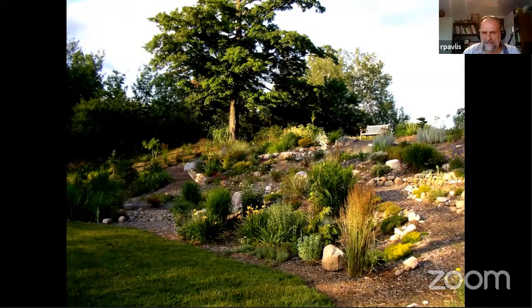All right, so that was a success, sort of. The problem with this bench is it looks completely out of place. And I'm going to talk a little bit about scale later on in the program, but the bench is out of scale. It's too small for what is a pretty big hill. This tree over here, by the way, is a 200-year-old sugar maple. It's a pretty big tree. And that gives you an idea how dinky the bench is. So I had to put something up there to draw people up. I needed a focal point up there, but the bench wasn't doing it.